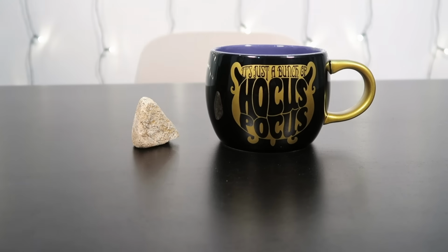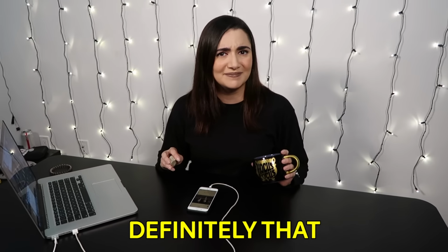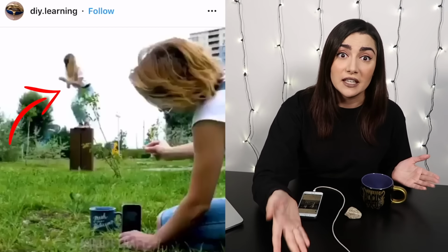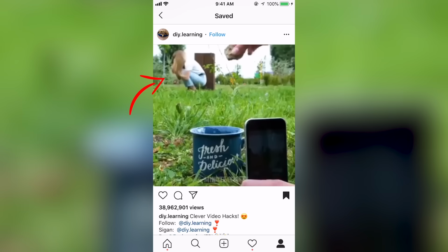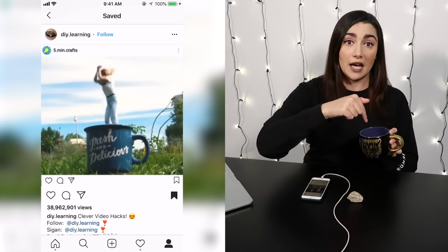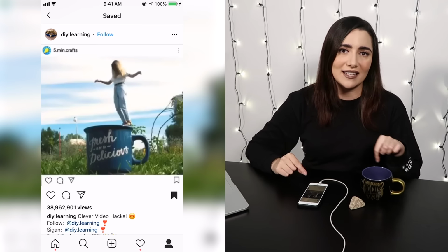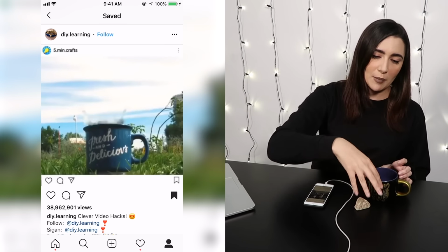So basically for this hack, it seems that you need 2 people, a mug, a rock, and some water, and also a camera. Definitely that. So basically you have one person who's like really close to the mug with the camera, and then you have another person who is the fallee, who jumps and then compresses to pretend to have jumped into the cup. Once that happens, the person who's holding the camera drops the rock into the cup to create a little splash. And then afterwards you edit out the rock so you just see the jump and the splash.